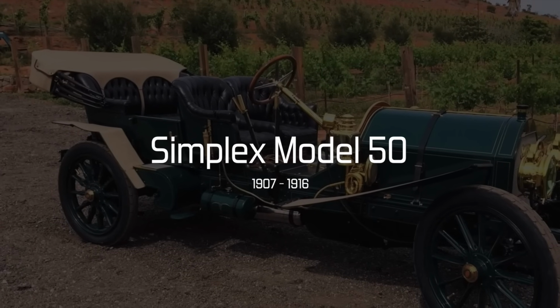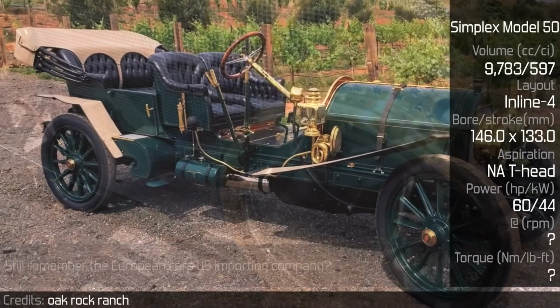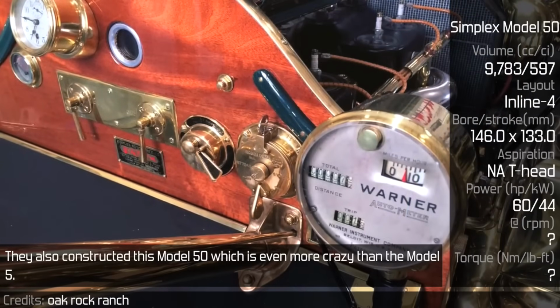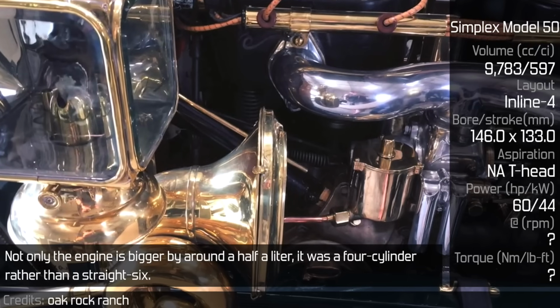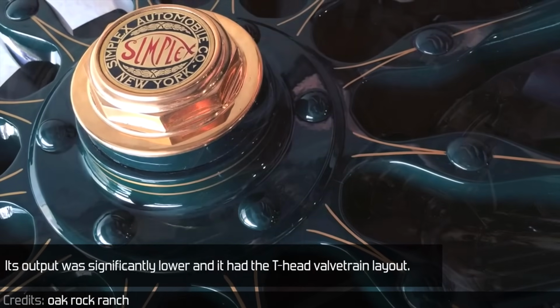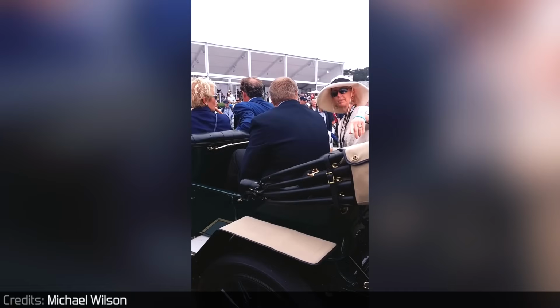Simplex Model 50. Still remember the European cars' US importing company? They also constructed this Model 50, which is even more crazy than the Model 5. Not only is the engine bigger by around half a liter, it was a 4-cylinder rather than a straight 6. Its output was significantly lower, and it had the T-head valve train layout.